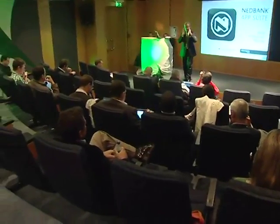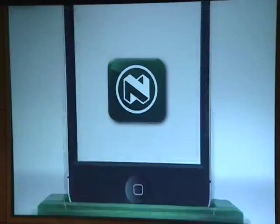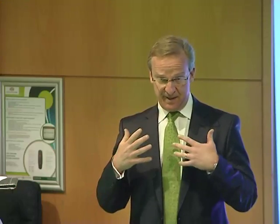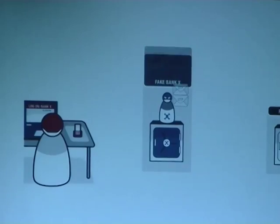Nedbank recently took a big step in the digital banking space. They recently hosted media in Sandton, Johannesburg to discuss their new app suite, making banking for their clients more accessible and keeping up with digital banking trends. According to a study recently done by Worldwide Works in South Africa, there's an increase in the use of browsers on phones for mobile banking.